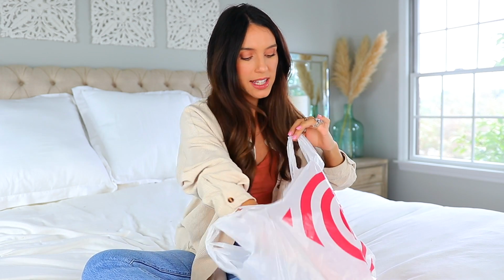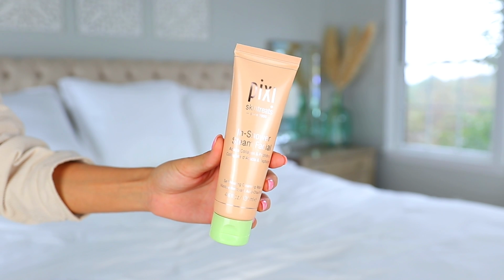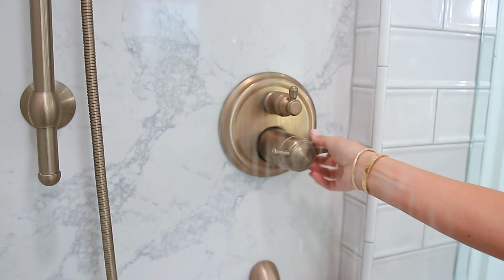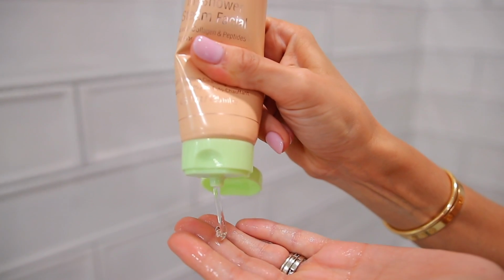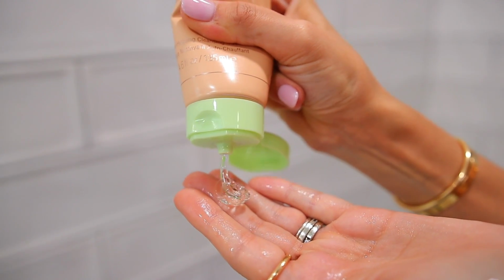So in here, I see this. This is by Pixi. This is definitely a very popular brand at Target. I actually don't have too many things from Pixi, but I was drawn to this because it's an in-shower steam facial, which just sounds really cool. So apparently, as soon as you get in the shower, you apply it to your face. It's like a mask for the shower, and then the steam from the shower heats it up, and it gets really, really warm on your face.